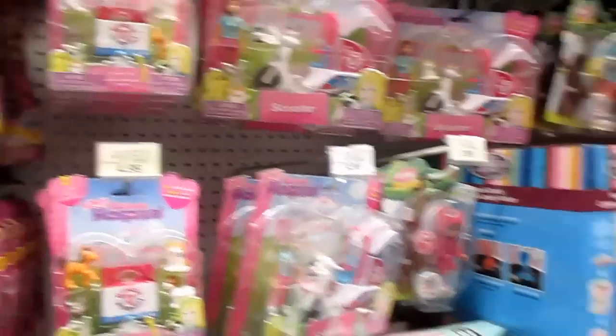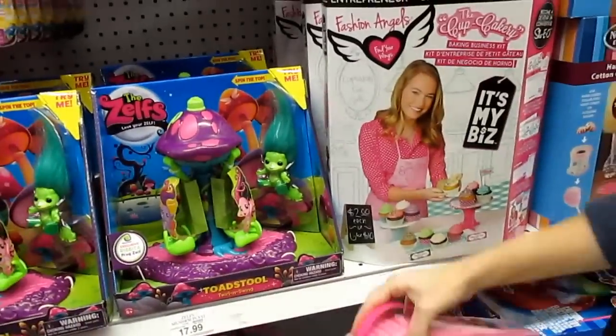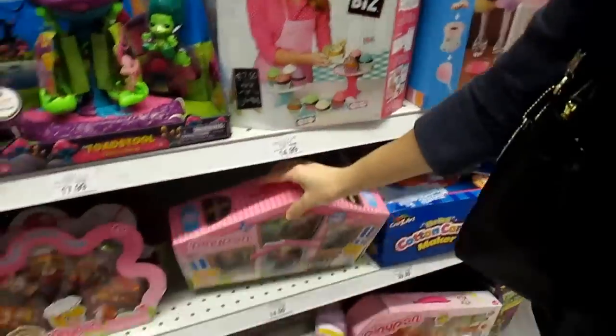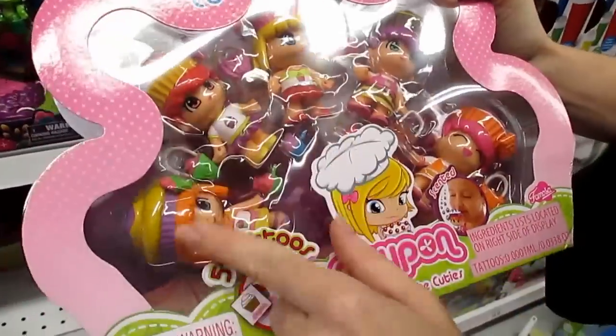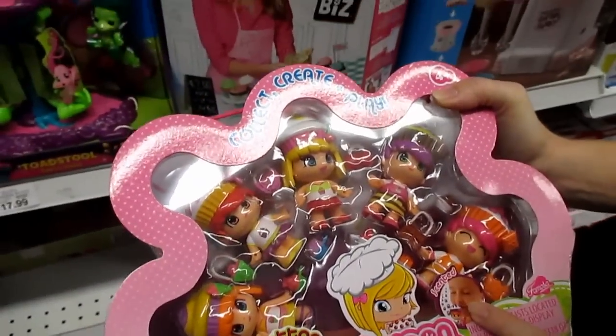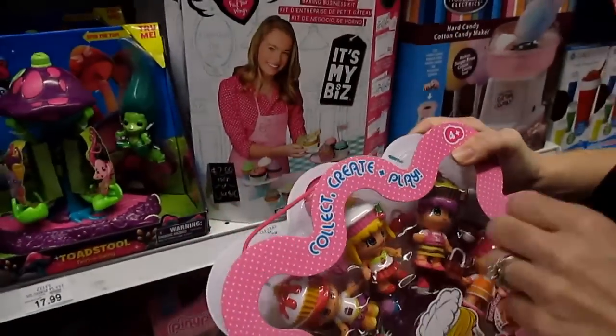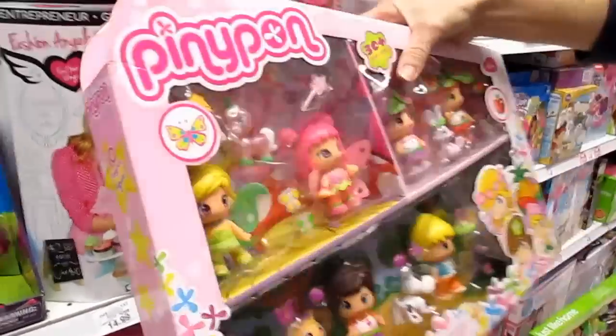Those are pretty cool. And then we found more Penny Pond. That's the same Penny Pond we have. Yes, that's the same. But they've got that one. Here we go. Oh, so they've got little cupcake heads. Those are so cute. It says they're scented. Ooh, okay, we might have to get those. That's pretty cool. They do have the big one down there, too. Penny Pond. Whoa.